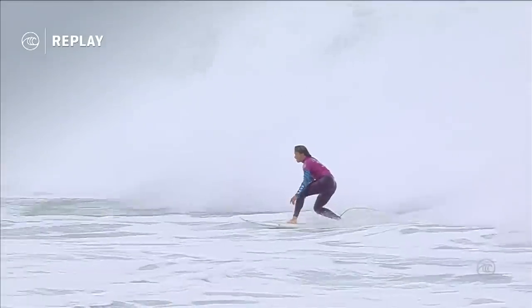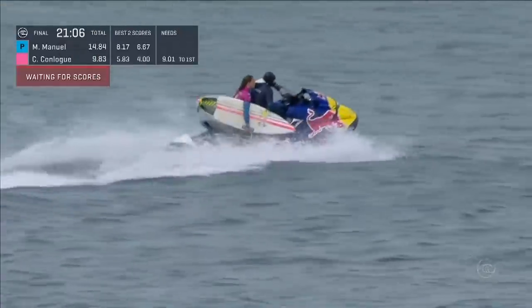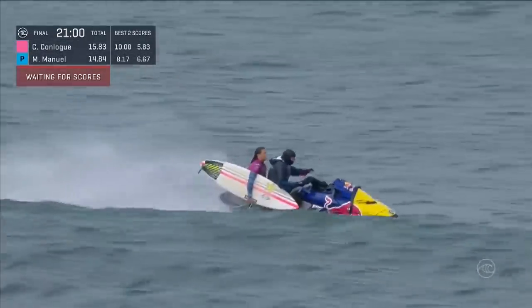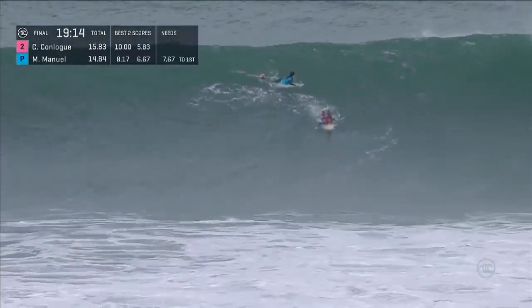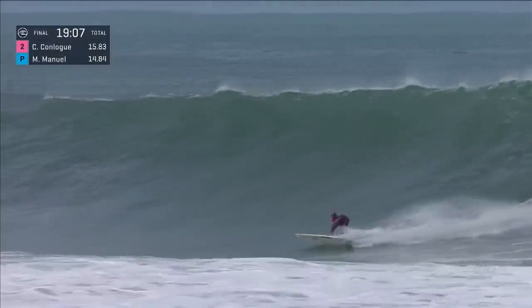So radical in that performance, staying low to ride out free, and there's the celebration. Well-earned claim there, as she asked for the 10 at the end of that one. Will she get it, Potts? And the answer is total confirmation. A 10-point ride for Courtney Conlogue. We look at Malia thinking about taking this wave. She'll hold back, so Courtney's going to keep the rhythm going after the perfect 10.